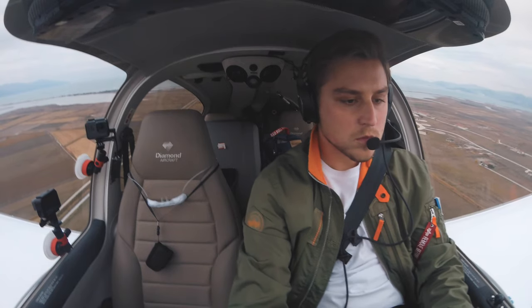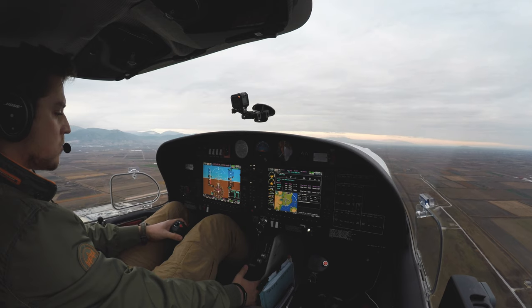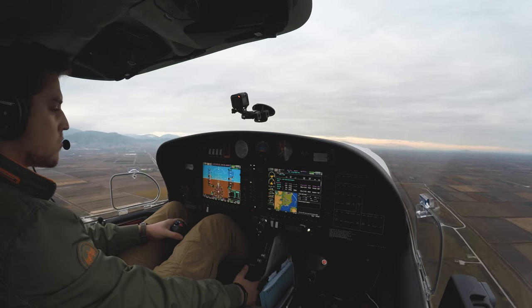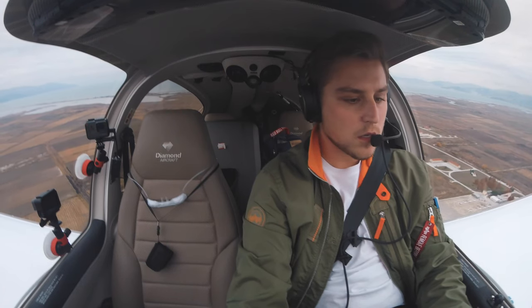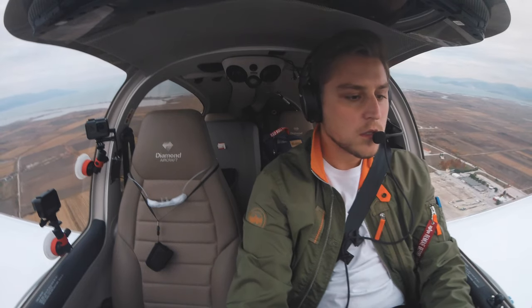Wunderbar. So. Oscar Delta Hotel airborne 03. Report entering the DME arc. Climb flight level 130. Airborne time 03, will report entering the arc and climbing flight level 130, Oscar Delta Hotel.